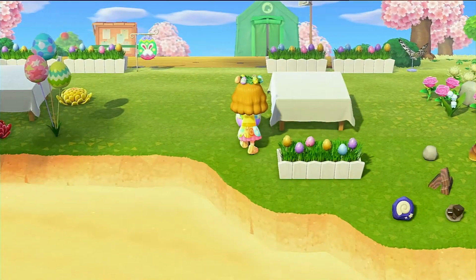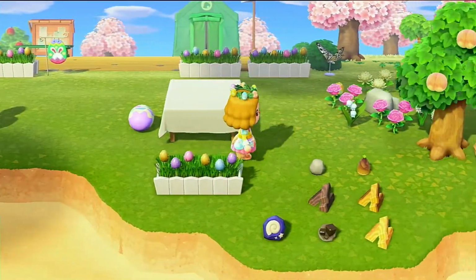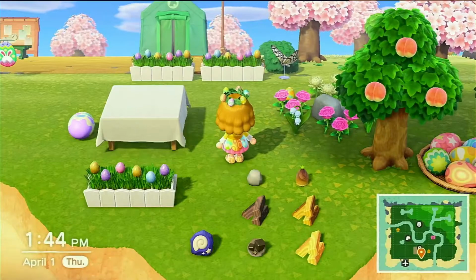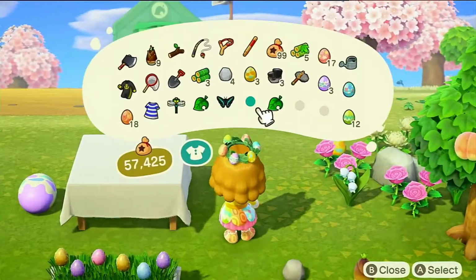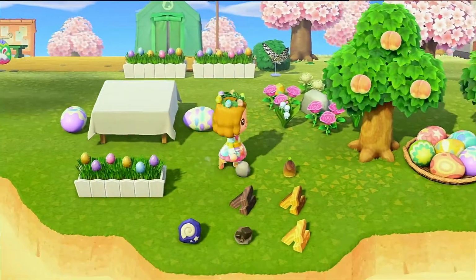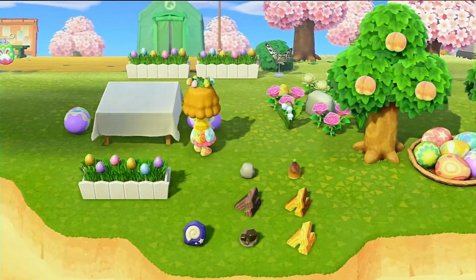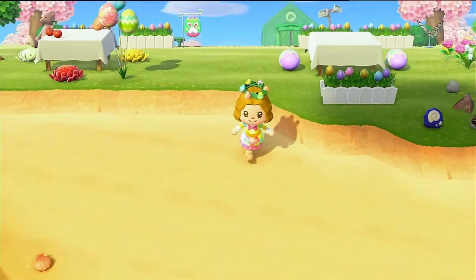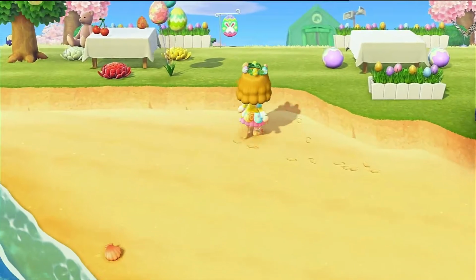It's so cute. Oh, it's so cute. Okay, this one's gonna be the egg stool area. Oh my god, this game makes me happy. Oh my god, why is it moving? Hey, like that. Okay, that's looking good. How do you think it looks, sis?